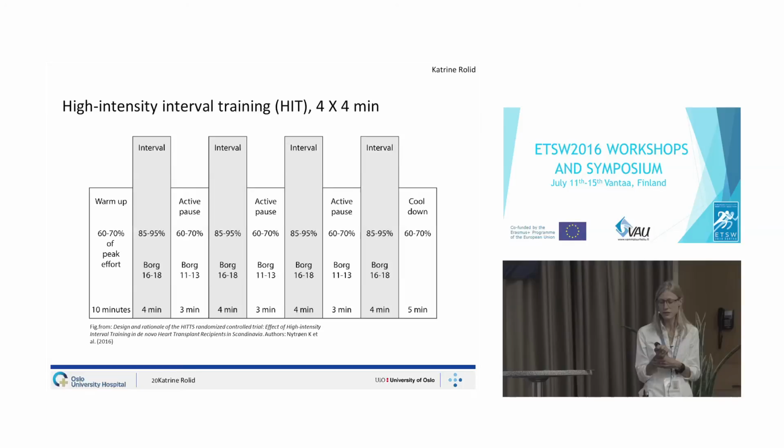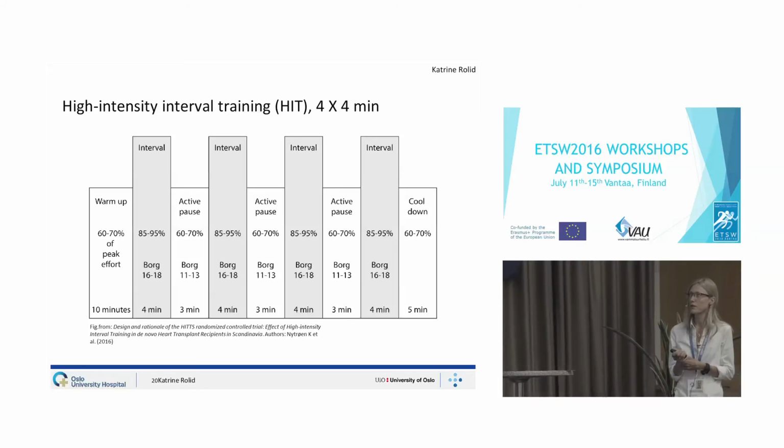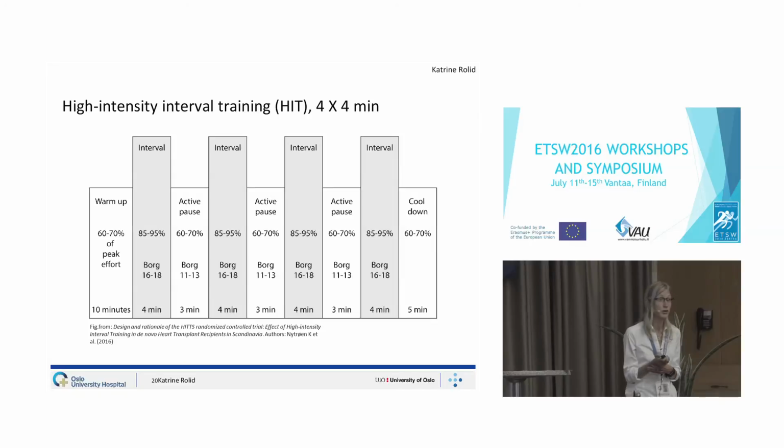This is the 4 times 4 model. We are using this. First 10 minutes warm-up and this interval bout: 4 minutes, 85 to 95% of the maximal heart rate, and the Borg scale 16 to 18. An active pause with Borg 11 to 13. They do this 4 times 4 and a cool down period of 5 minutes. It's really important with a cool down period with this denervated heart.